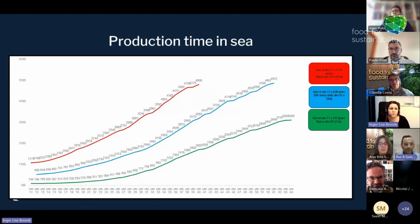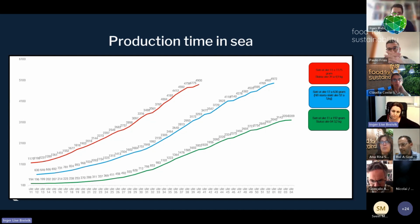And this graph shows the potential in producing big smolt, and the numbers are collected from last year and the great generation of spring 2022. The example shows 3 groups of fish that were put to sea roughly at the same time, week 11 and 12, so that's approximately in the middle of March. Red, they were around 1,200 grams. The blue graph, they were 630, and the green one was about 200 grams when they were put to sea.